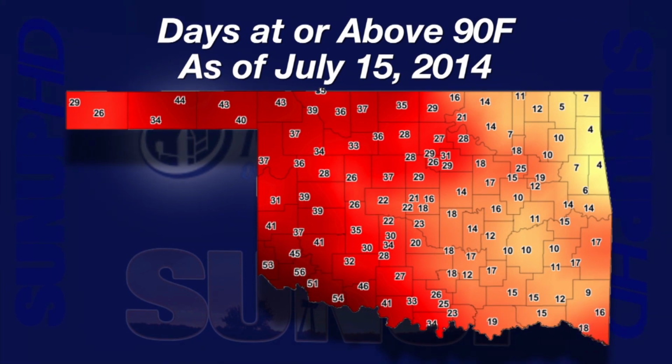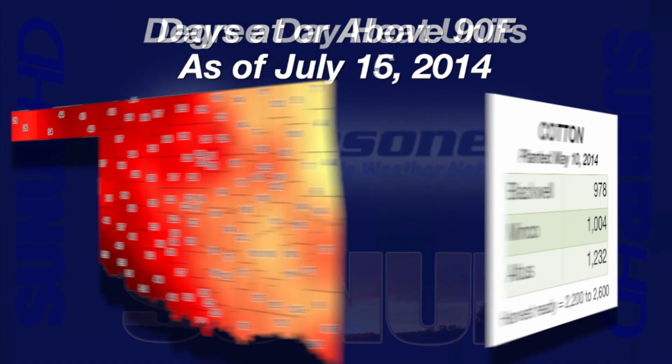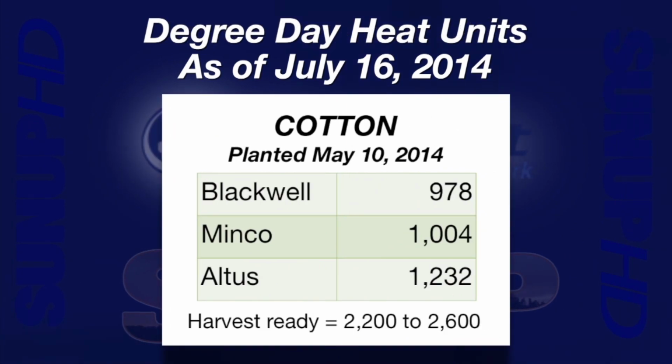On the cool side, Jay and Westville Mesonet sites in the northeast have only had 4 days at or above 90 degrees. Another way to look at heat is with the Mesonet degree day heat unit calculators for agronomic crops. Checking on the degree day heat units for cotton through Wednesday, July 16th, we can get an idea of the differences from north to south.